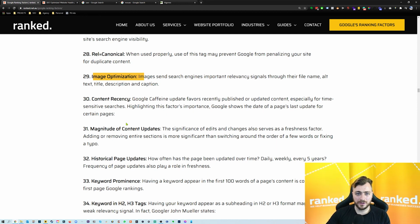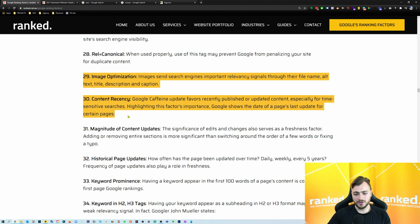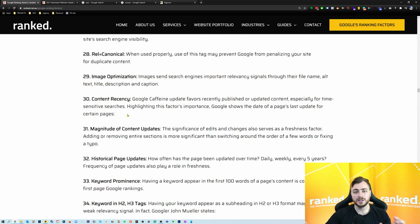A fast website will rank higher. People are impatient these days. You wanna optimize your images. So if you're showing an image this size, you better have it ready this size. Don't ask Wix or Weebly or WordPress to scale it for you, because you need to load it exactly the same size.